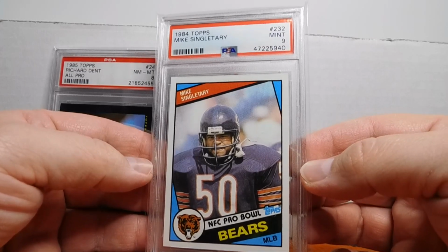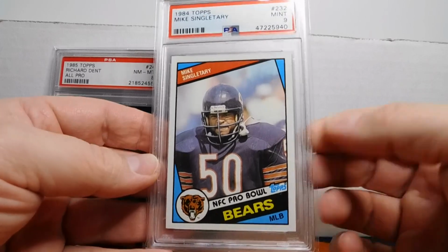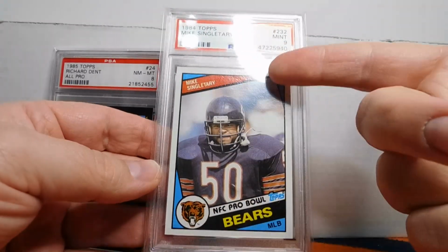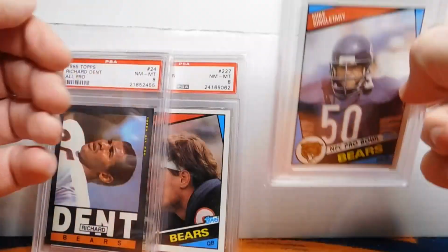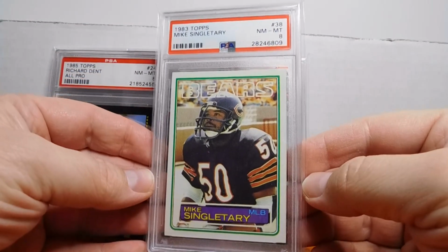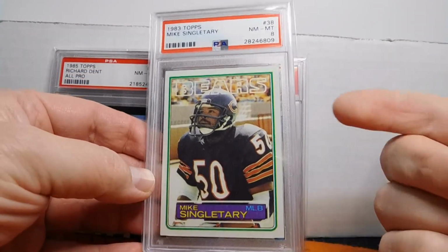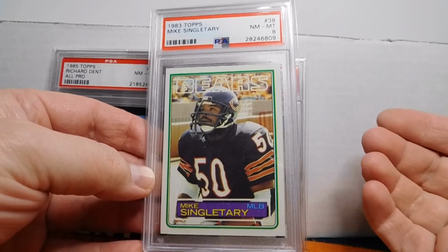This is Mike Singletary's second card that was made, and All-Pro there. I love this set. I always love the design, the Bears logo, the team name, so I'm very happy to have that as well. And the rookie card for Mike Singletary, 1983 Topps. Again, just like with Dent, Singletary started in '81, so it would have been really cool to have an '82 card of him.